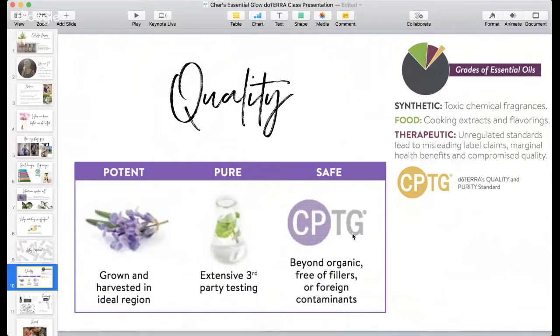Because there were no standards in the essential oil industry, they pretty much came up with their own to set the bar in quality and testing, because no one else was doing it. So if you take a look at the different grades of essential oils, you can see that synthetics makes up a large portion of the market. And this is where we come into lab-made, man-made essential oils. So again, they're just trying to mimic what's available to us in nature, and they're doing it in a lab.